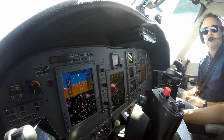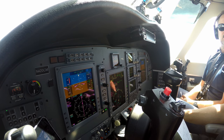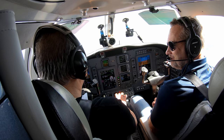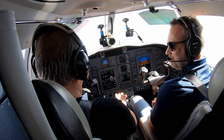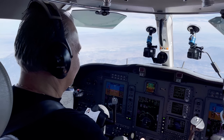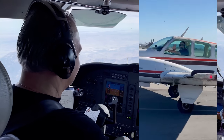So I found a Cessna 310 for sale, fairly cheap. It was a 1960 model, X model. Bought it for cheap. Spent three times more money than I bought it for. Got it operating. It was sitting for a couple of years. Flew that for a little while. And then bought myself a Baron, which I flew for 15 years.